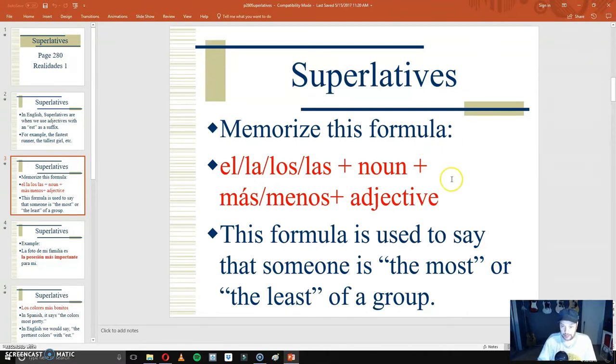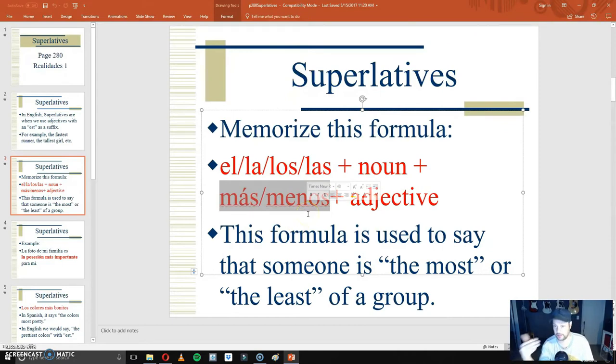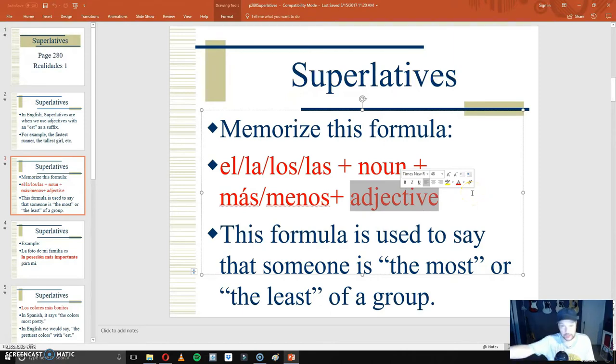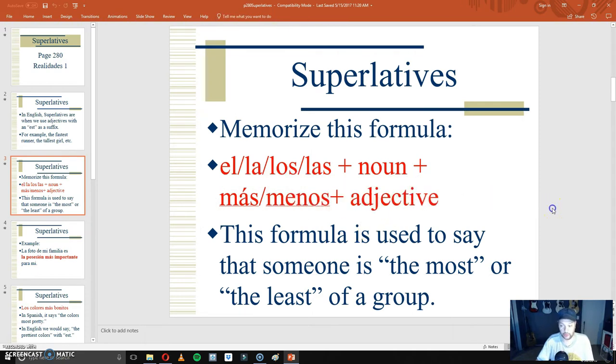Please memorize this formula, all right? Because this is what you're going to have to write in a Spanish sentence if you want to indicate that something is the most or the least of a group. First, you're going to need your definite article, depending on the number and the gender of the thing you're talking about, either el or la or los or las, okay? Plus the thing being mentioned, the person, place, or thing, your noun. Plus más or menos. Now, we already used más or menos to make comparisons in the last lesson, but yes, these can double up as most and least. And then finally, whatever describing word you want to use to describe something that is the best or the worst or the most or the least of a group. So once again, memorize this formula: either el or la or los or las, your definite article, plus your noun, plus más or menos, plus whatever you want to say about it, okay?